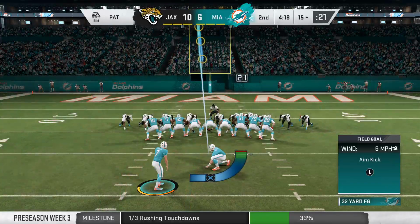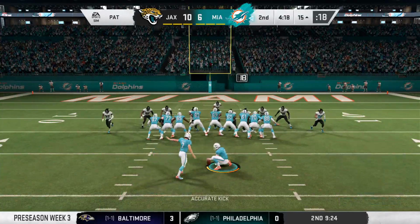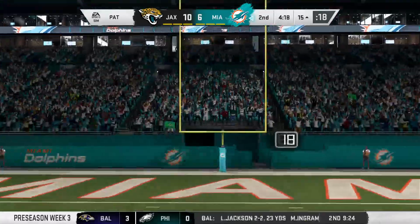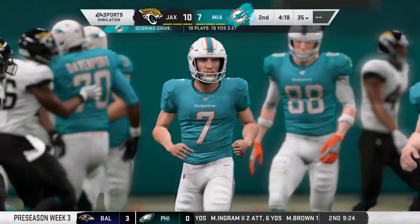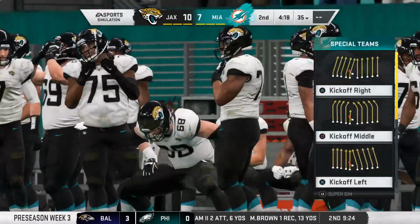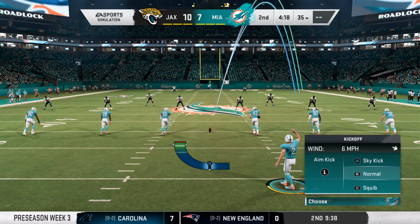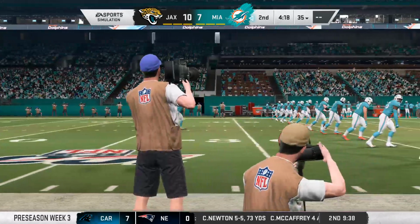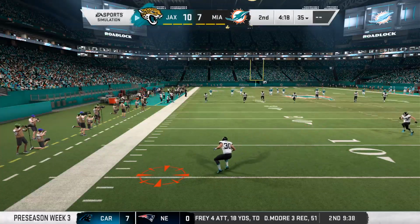Jason Sanders now for the extra point. And they're back within a field goal. It's 10-7 now. So that one a pretty time-consuming 10-play drive, capped off by a touchdown run by Jay Ajayi. So just a 3-point game now as they send this one away.